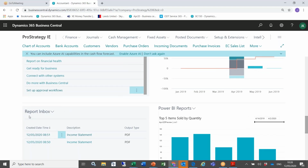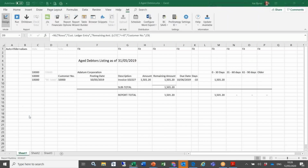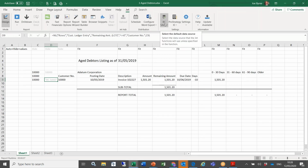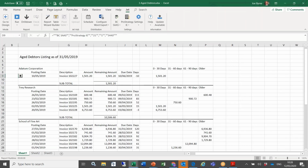A couple of other ways of reporting. I'm just going to go out to something like Jet Reports. Jet Reports is an Excel add-in. Here I have my connection to my Business Central. I'm connecting to a particular company. If I was to run that report, it's an aged debtors listing report that I've just created. So it gives you the capability of creating these Excel reports yourself.